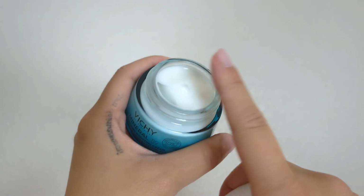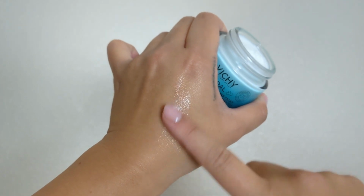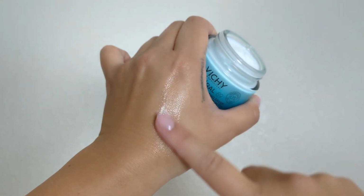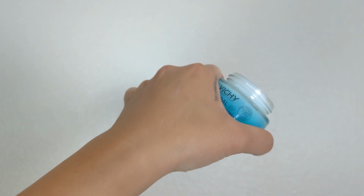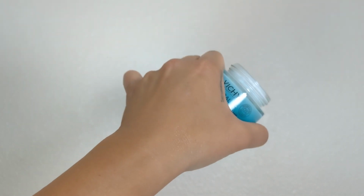And then the texture looks like this. It's like a thicker moisturizing cream. It's definitely not liquid, but I feel like it does absorb very quickly.